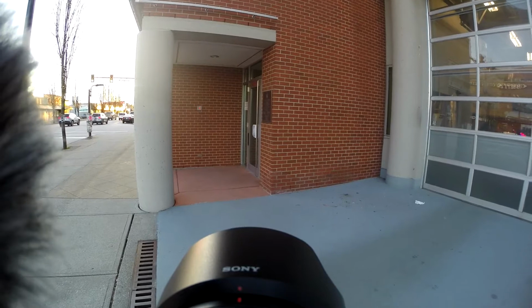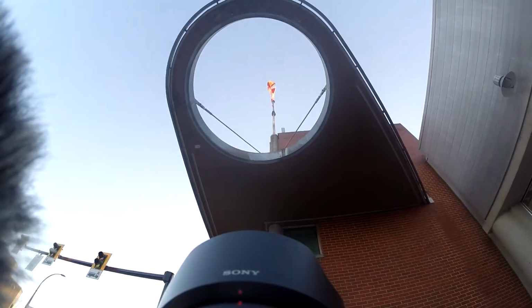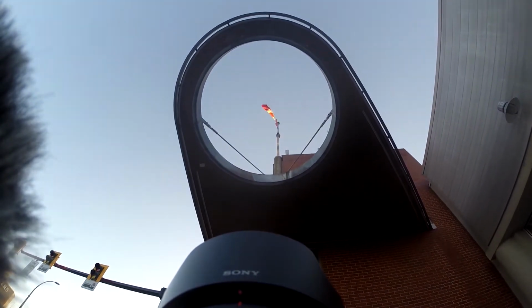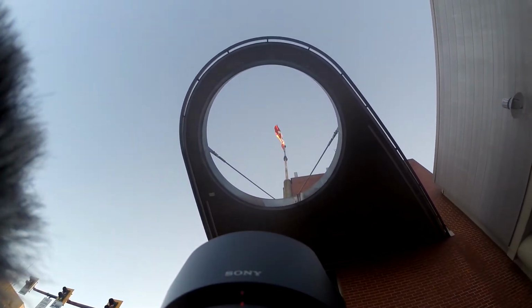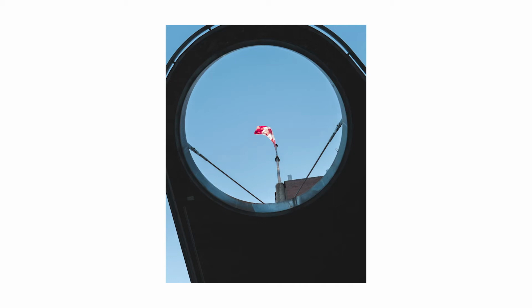Alright, for this first photo, there's this flag that's hovering over the fire hall, and it's centered by this circle-looking object. I thought it'd be kind of cool to try and center the flag in the center of the circle there. I was shooting with the 24mm on this shot, so I think that in the final photo, the flag looks a little too small. I kind of wish the flag was just a little bit bigger.